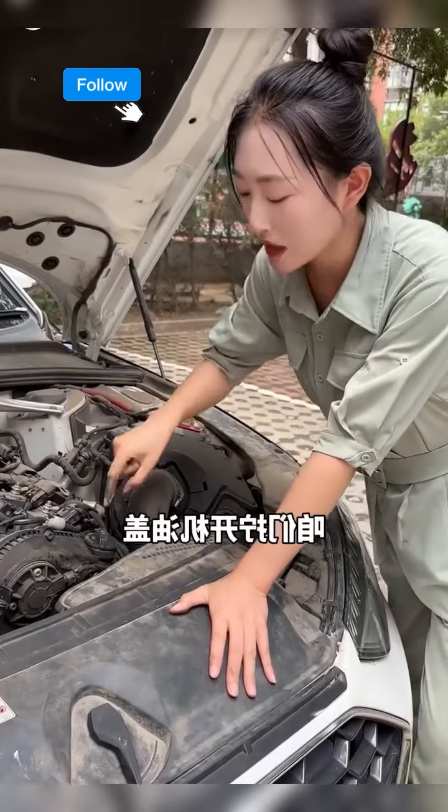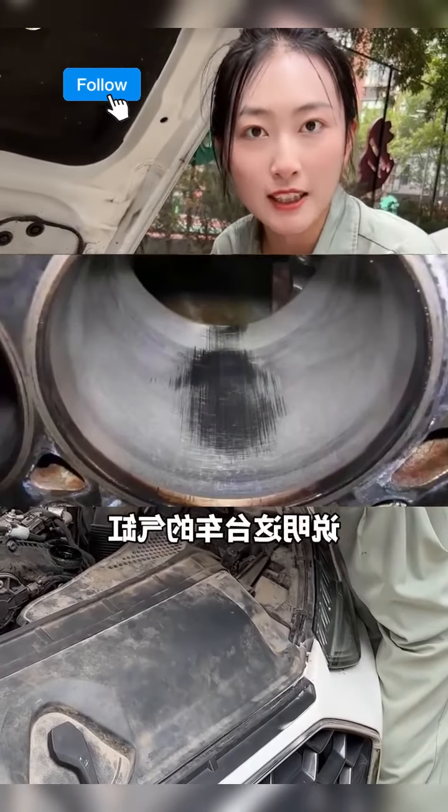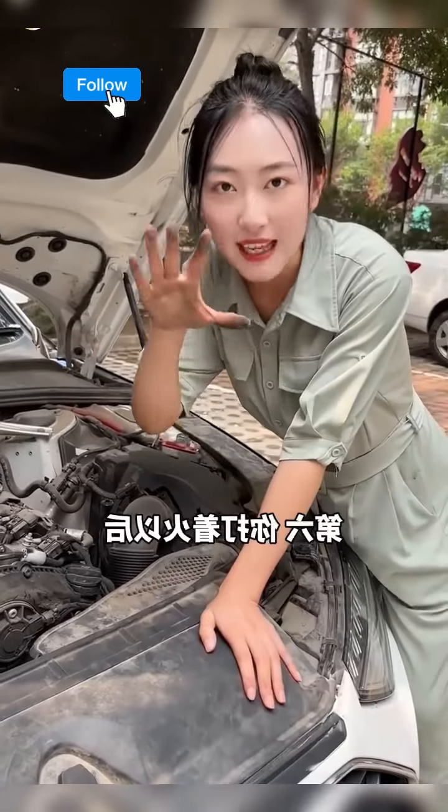Fifth, after starting the car, open the oil cap. If there's high pressure or oil spraying out, the engine cylinders are badly worn. The piston rings are shot. Avoid buying used cars with this issue at all costs.